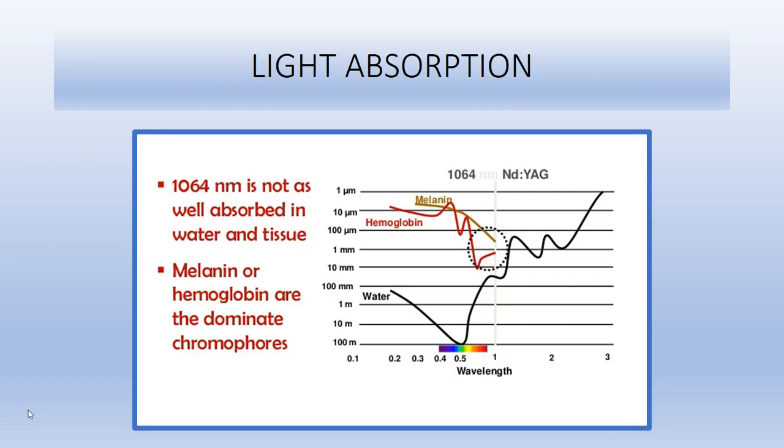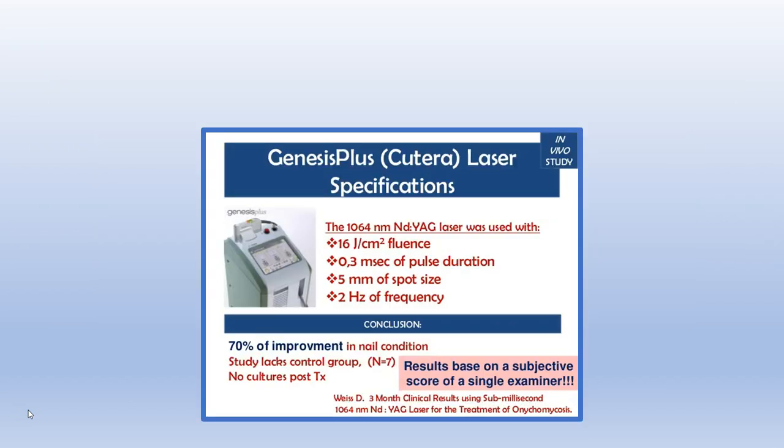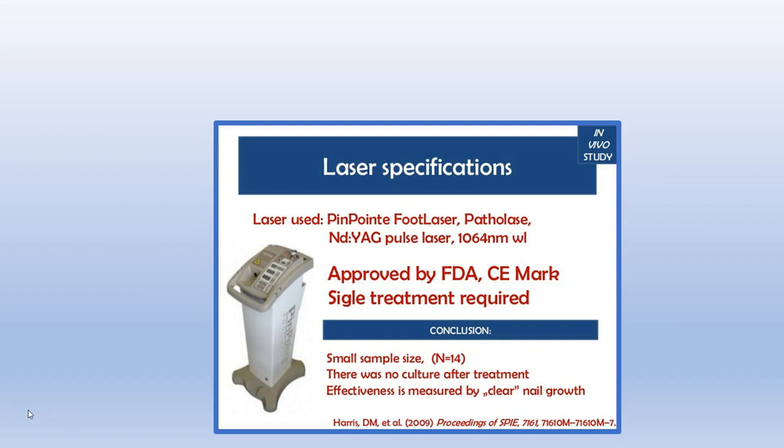And different wavelengths, again, have been shown to be variable in absorption by different tissues. Some lasers have been shown not to be effective against Trichophyton rubrum, which is, of course, the most common infecting organism that we have. If we look at some of the studies that have been used to market various lasers, this particular paper had 70%, quote, improvement, not cure of fungus, but 70% improvement, whatever was used as a definition in this study. There was no control group, and there were no cultures taken following the study.